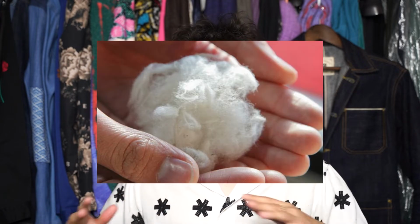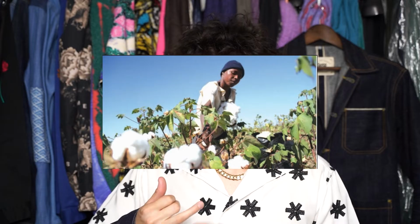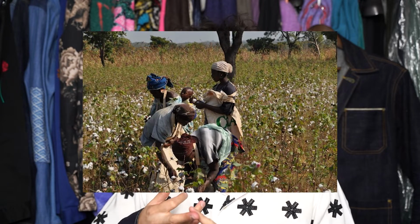Basically, Zimbabwe cotton is one of the longest staple cotton yarns in the world. It's super rare, it's super hard to cultivate, it has to be cultivated by hand, it's expensive to import, it requires a lot of care to weave, and because of the long staple fiber and the density of this fabric, it's still durable and is going to stand the test of time.